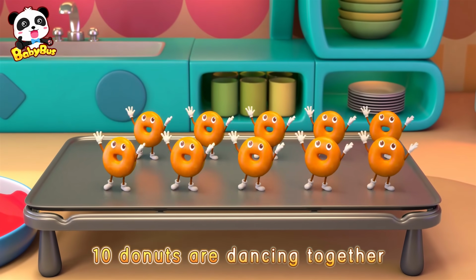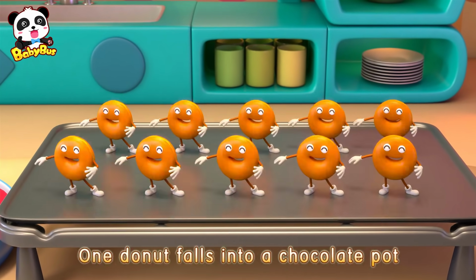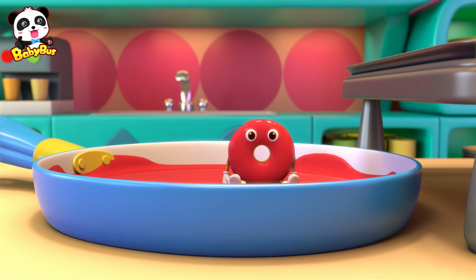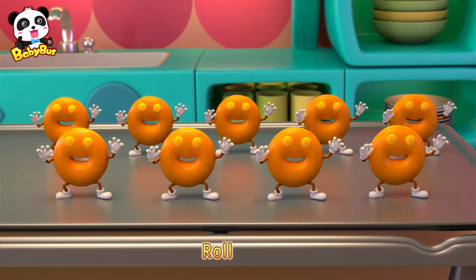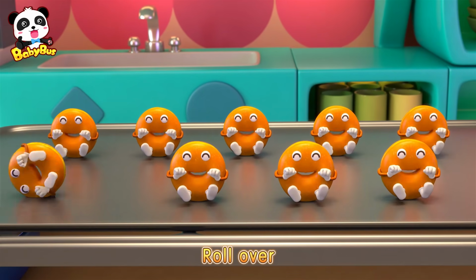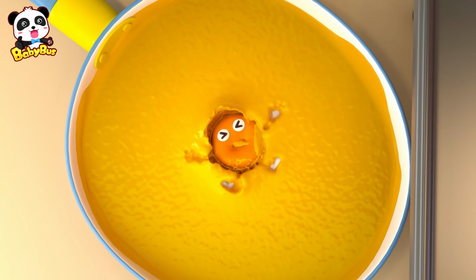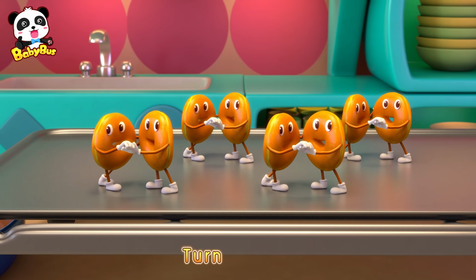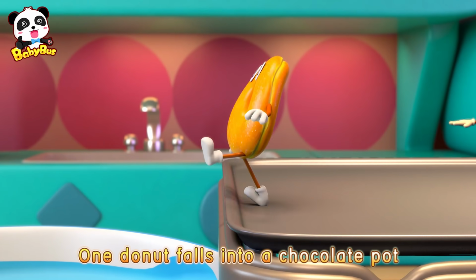10 donuts are dancing together. Turn around, turn around. One donut falls into a chocolate pot. Red. 9 donuts are dancing together. Roll over, roll over. One donut falls into a chocolate pot. Yellow. 8 donuts are dancing together. Turn around, turn around. One donut falls into a chocolate pot.